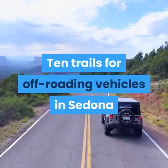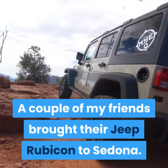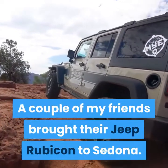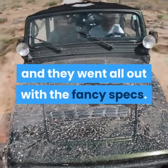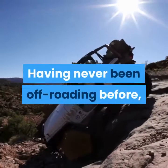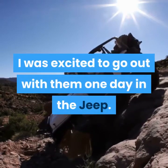10 trails for off-roading vehicles in Sedona. A couple of my friends brought their Jeep Rubicon to Sedona. It was the first Jeep they bought and they went all out with the fancy specs. Having never been off-roading before, I was excited to go out with them one day in the Jeep.